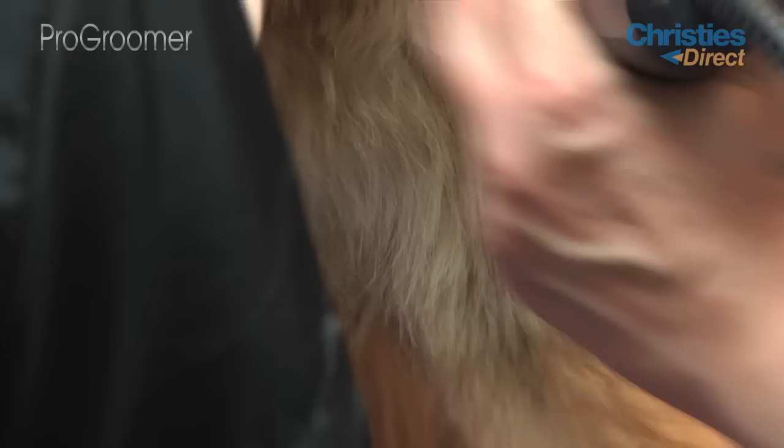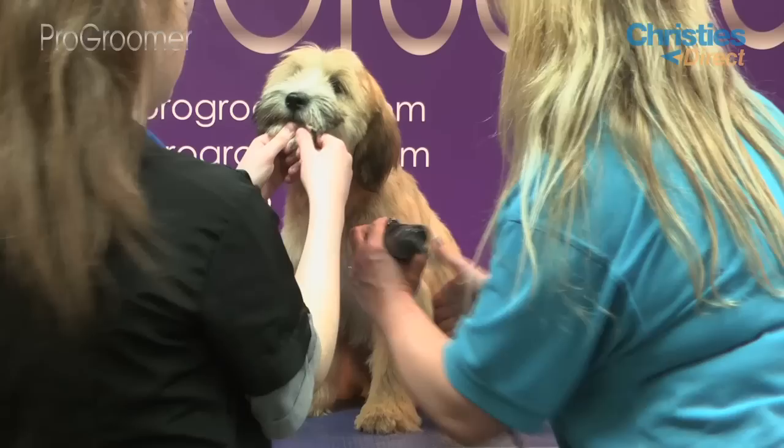Always work with the dog. If the dog doesn't like standing, let it sit, especially as a puppy and it's their first time. They've got to be enjoying the groom, not making it into a fight between the groomer and the dog.